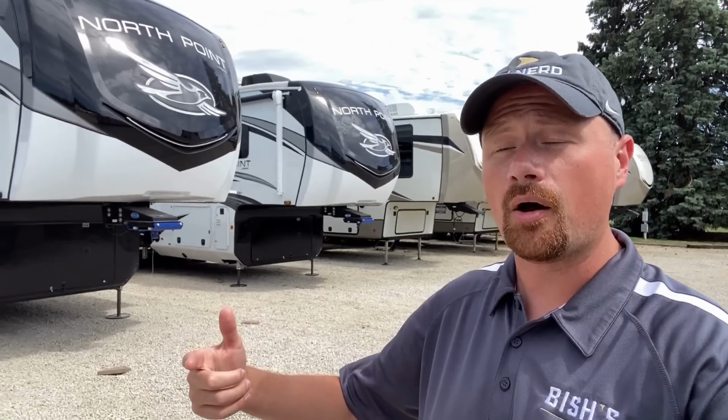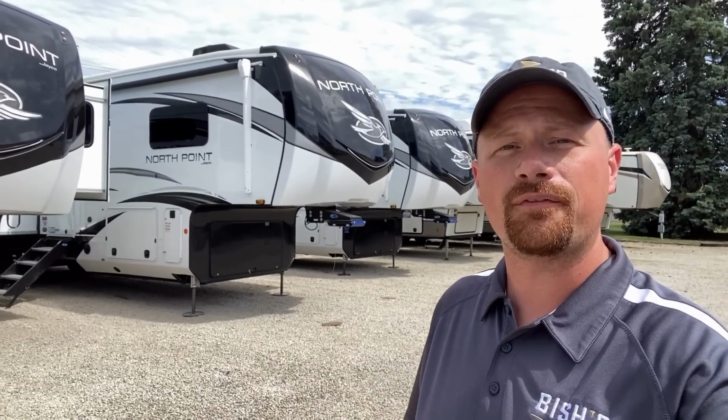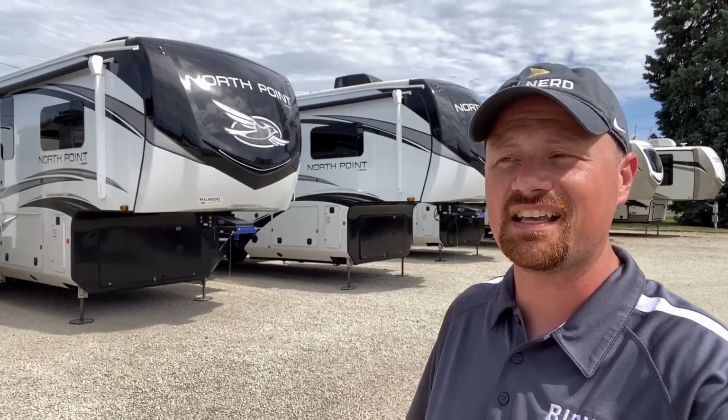We have a program that helps you cover some of that. Let's say due to an RV failure or something like that, your food spoils in your fridge. Well, we have a benefit to basically help you cover some of that. There's just a whole laundry list of things like that, where the goal here is to get you camping, to keep you camping, and to make it a fun and enjoyable experience, and to make it as worry-free and problem-free as possible.